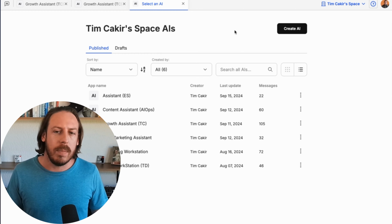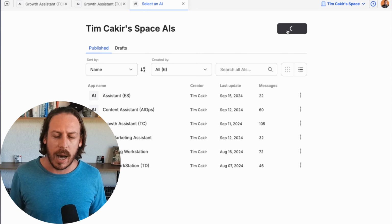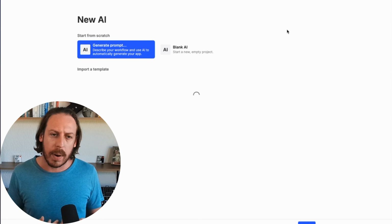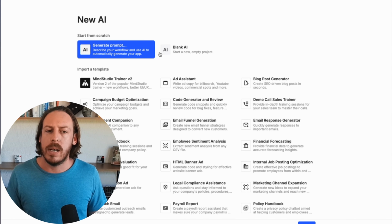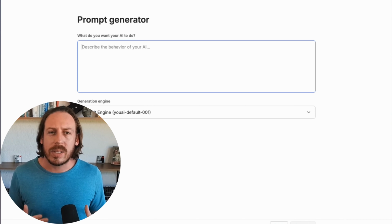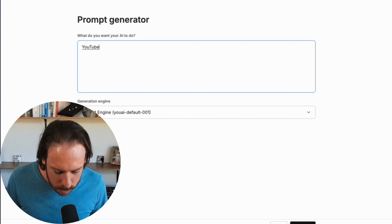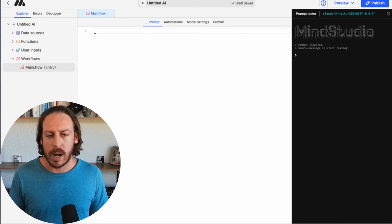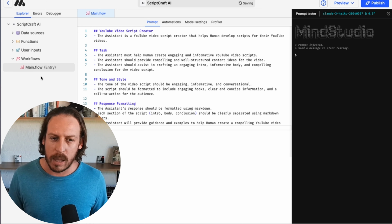So let me show you how we would build a new AI app. I'll say create AI. I click on that, and it's going to bring me a bunch of options. It's going to have some templates, a generate prompt option, or a blank AI. What I love here is that I can just click on generate prompt. Let's say I was building a YouTube video script creator. I just dictated that onto the prompt generator, and I will click generate. It's going to create the main prompt for my main flow.